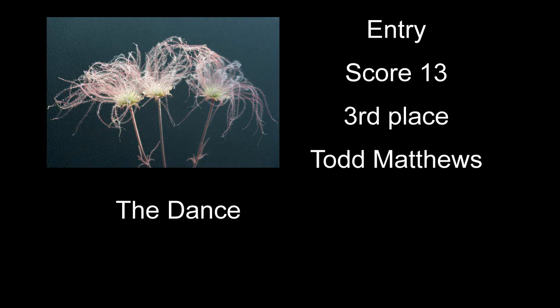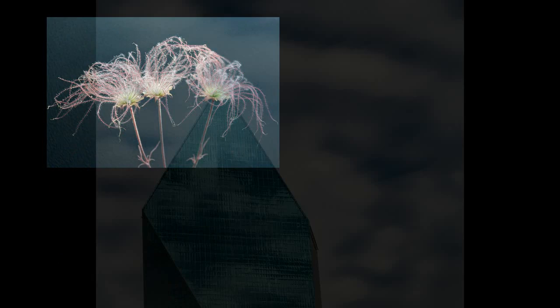I like the circular shape that the flowers make together. There's also 3 of them together. It all sort of comes together compositionally.